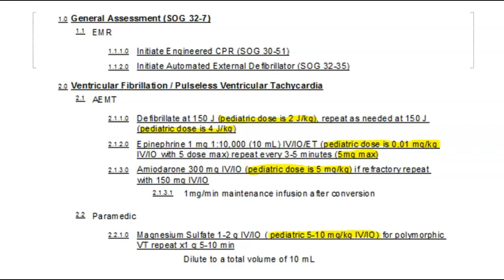Mag sulfate for polymorphic VTAC, pediatric dose, 5 to 10 milligrams per kilogram. And we're going to dilute that. So what's that look like? How are you going to figure that and administer that?